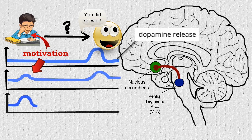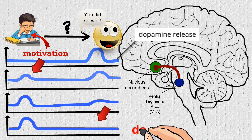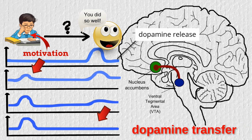After some time, the brain will always release dopamine in response to the cues of the upcoming reward, but no longer when the reward itself arrives, a phenomenon we call the dopamine transfer. To learn more about this and have it demonstrated with some examples, watch my video about the reward system.